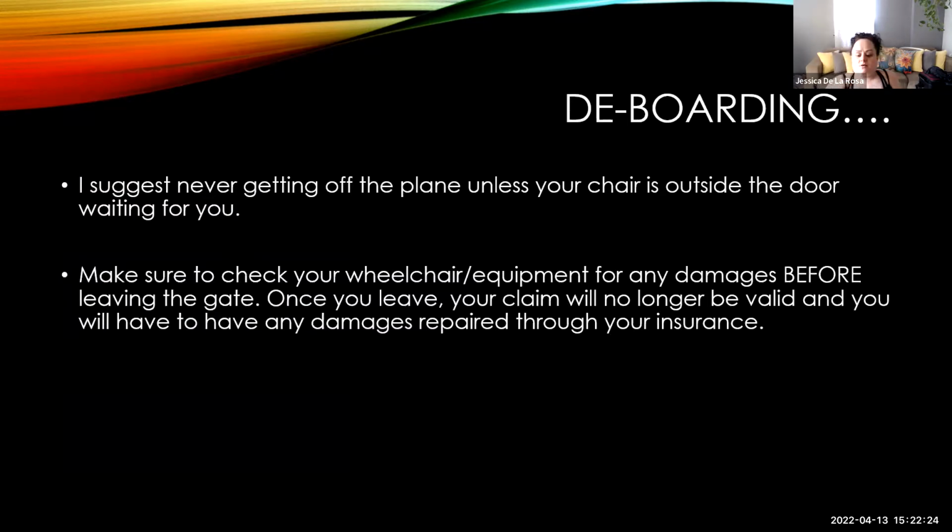This is what I was saying earlier. Never get off the plane unless your chair is outside of the door of the plane waiting for you. They try to get you off because they want to keep going. No, don't do it. They can continue to clean the plane until you get your chair. I think that's another bad move to do. Don't do it.